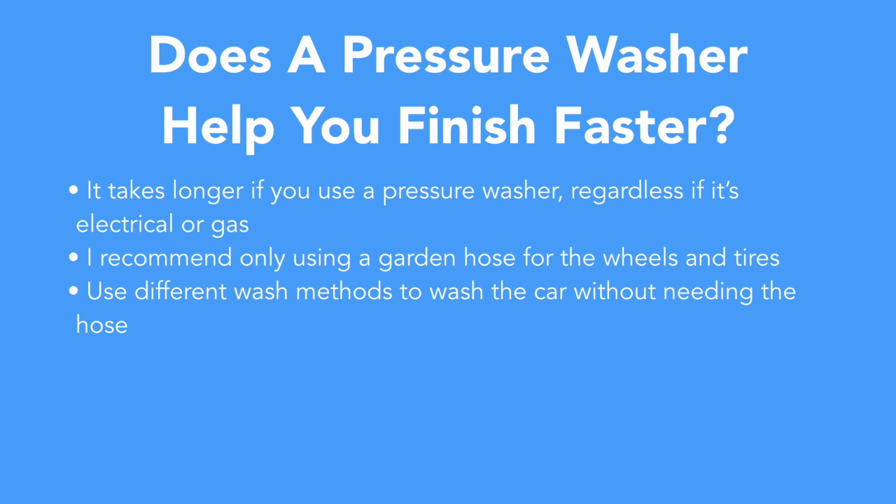If you use your customer's supply, now, the big question and comment I hear all the time is, but doesn't a pressure washer help you wash your car faster or detail the car faster because it's more pressure? You'll knock it off quicker. Why doesn't it help me? I would assume it goes faster. And in my opinion, it takes longer to set up a pressure washer, and this is regardless if you use an electrical or gas pressure washer, especially electrical, because you've got to hook up both lines to the pressure washer. But that's just my opinion.